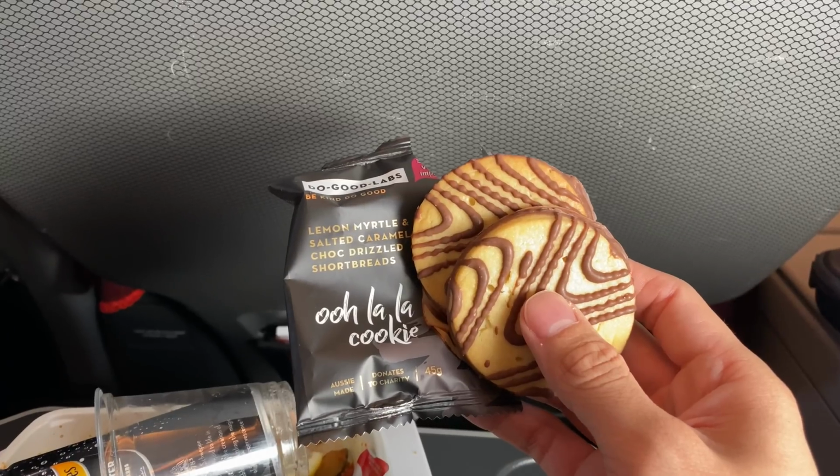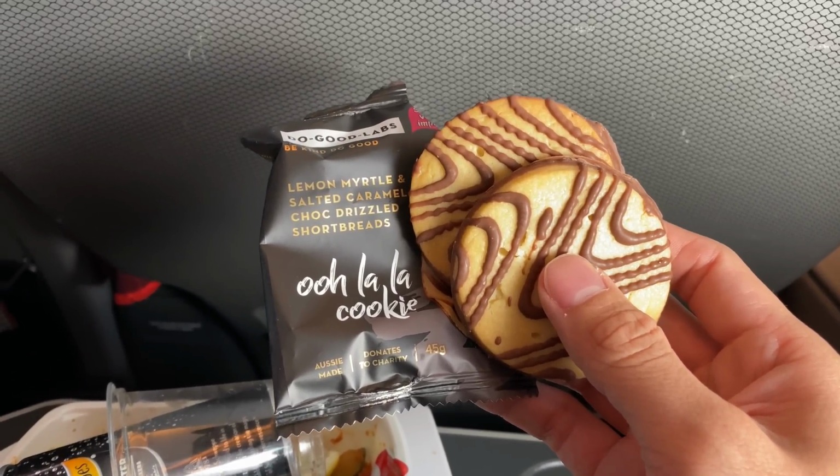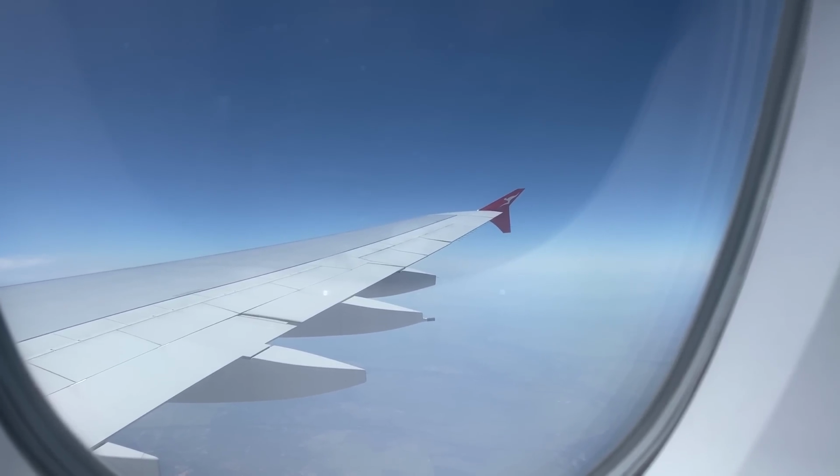So my dessert is this chocolate cupcake, and after the meal service they actually gave this cookie to everyone. They used to do ice pop or like frozen ice cream on board this flight to Hong Kong. This surely has to be cost cutting.